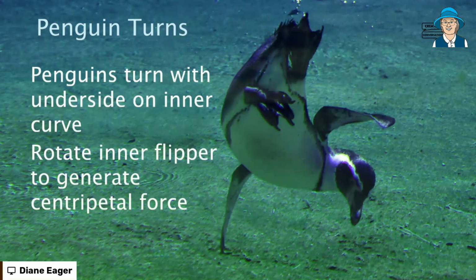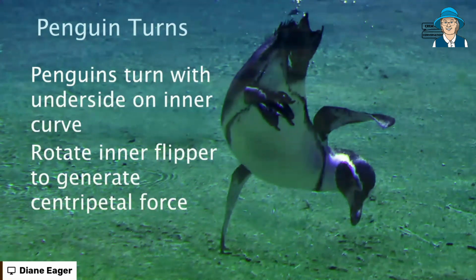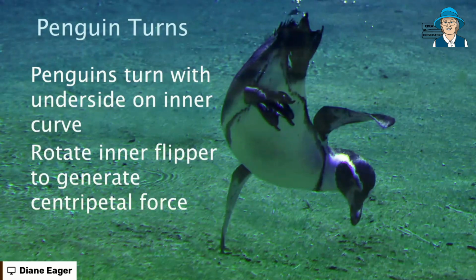In other words, the force that enables them to turn. Now, this might seem like a really useless piece of trivia that might be fit for a pub quiz, but not used for anything else. But it's a good reminder that penguins were actually designed to swim. They were never designed to fly. They have always been swimming birds. So penguins have always been penguins.